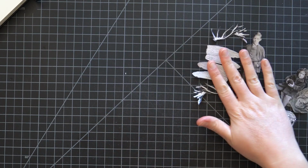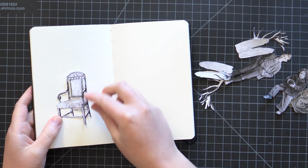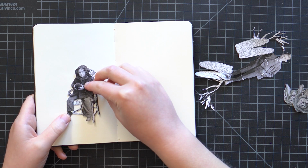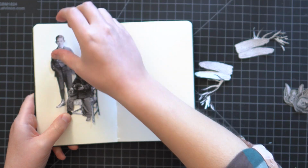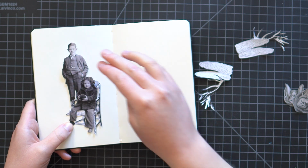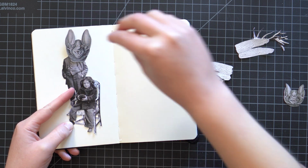It is now the moment of truth to see if all the weird little pieces I pulled out are going to at all work together. So we have to start with our chair and make sure our child fits perfectly in there. Oh, chef's kiss, that's good. And then we'll get the other kid behind the chair. I'm sort of going for, I guess, old portrait. You'd get a painting of your two children done in sort of a posed fashion.